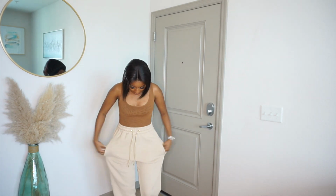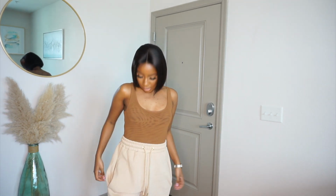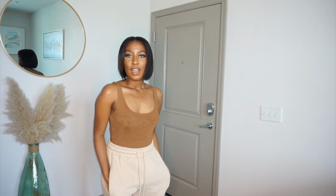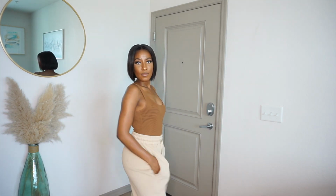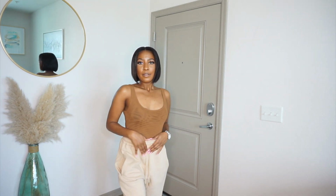Definitely giving this one away because look, this is from their unisex line, and it is super huge. It's huge, so I might end up giving the sweatpants away, but this is a whole vibe. Yeah, I mean, sometimes I feel like the sweatpants is okay, but sometimes I feel like it's too big, so I don't know. But this is it.